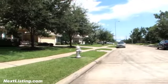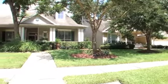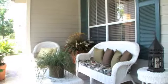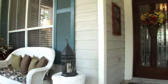This wonderful family-friendly neighborhood with mature trees and lush landscaping has it all. Only blocks to elementary and zoned to the new junior and high schools. Come sit, relax, and enjoy the southern charm of your own front porch.